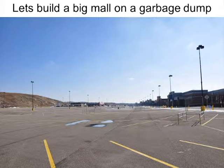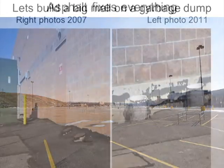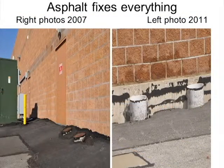And for a while, it was all packed full of tenants, and then they all started to move out, starting with Wal-Mart. And not only were they moving out, but the ground was settling. And what they were doing is, as the ground settled, they would just take the asphalt and add asphalt to it. And these are photos.